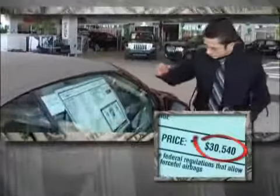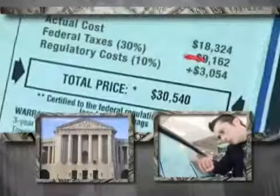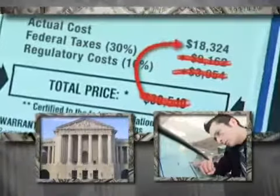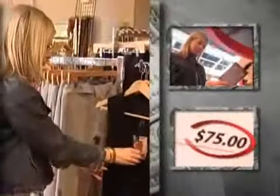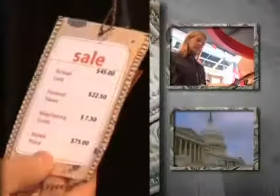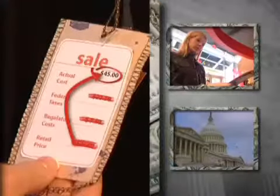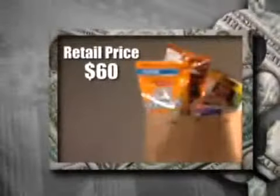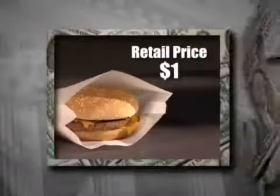Take a $30,000 car. Subtract the federal taxes and regulatory costs, and that same car would cost you $18,000. A $75 sweater. Eliminate the federal taxes and regulatory costs, and the sweater would cost $45. A $60 bag of groceries, $36. A $79 pair of shoes, $47.40. A $1 value meal double cheeseburger, 60 cents.